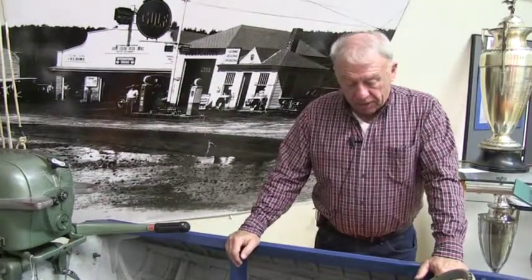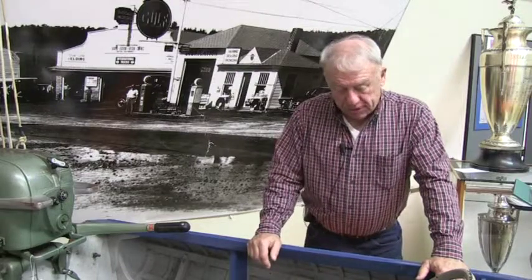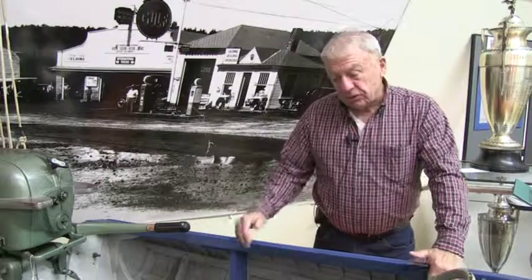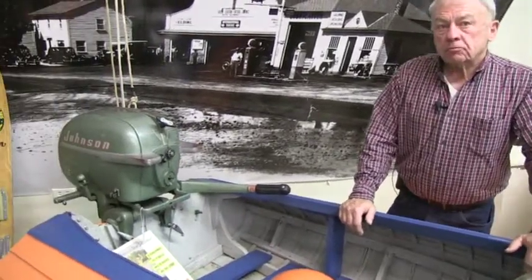They also reinforced the keel, which broke, with what looks like a piece of a 2x4. But it was patched up, and of course they continued to use this as a recreational boat for the family. And I saw the boat running as late as 1993. So they got a lot of enjoyment out of it. Absolutely. Now, we've got what appears to be an old Johnson on the back here.